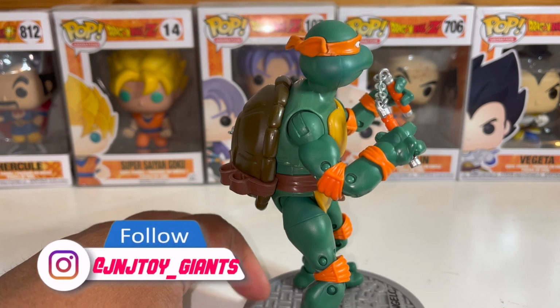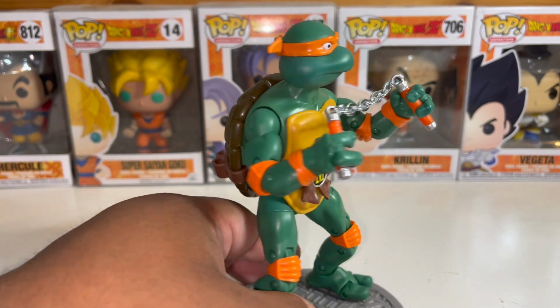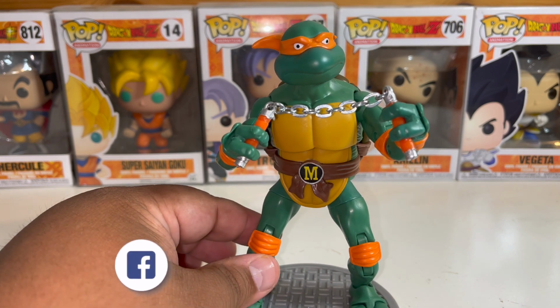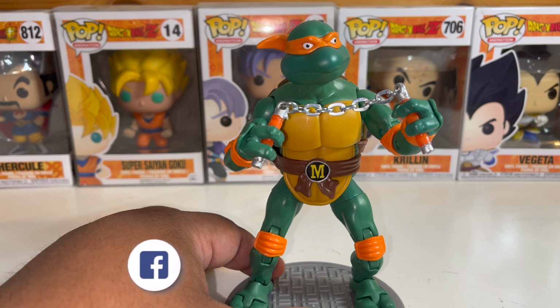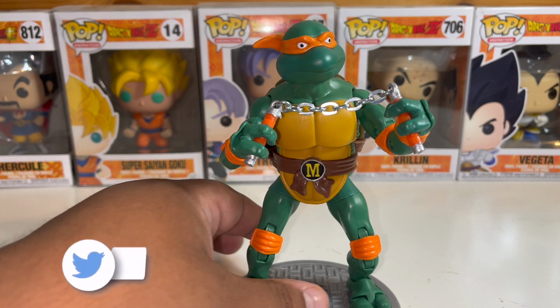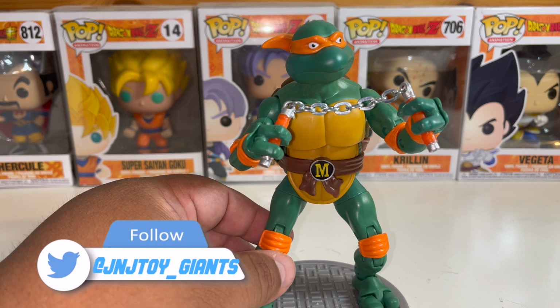But I like this, the actual bandages that he has, like all his bandanas and everything like that, are a lot darker. The color is a lot darker. So I'm definitely going to be displaying this on my turtle section. I actually now have three sections of my display cabinets, or I should say shelves, where I have my turtles ever expanding.